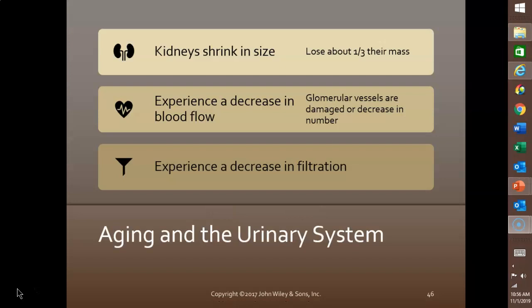As we age, the kidneys are going to shrink in size, losing about a third of their total mass. Also, the blood flow to the kidneys decreases. This is going to result in decreased filtration. The glomeruli tend to become much more damaged and may decrease in number, further decreasing flow. So with the blood flow decreasing, that's going to decrease our filtration rate. Usually by the time we're about 40 to 70 years old, the filtration rate is decreased by half.